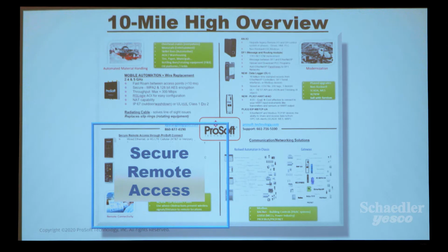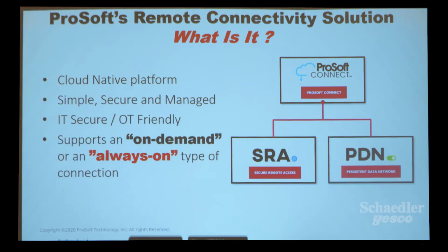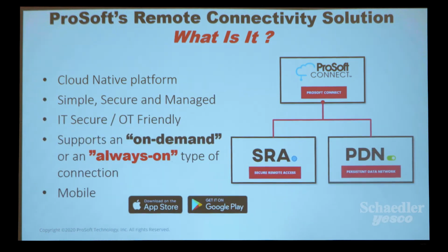The other wireless application is what we call secure remote access. And I'm going to define what it is. Let me see if this comes up. Did that come up? Okay. A lot of companies do secure remote access. ProSoft does a lot of what the other companies do. We do some of it a little different. So what is it? It's a cloud-based, managed, secure remote access. No software involved. All you need is a web browser and a ProSoft Connect account.